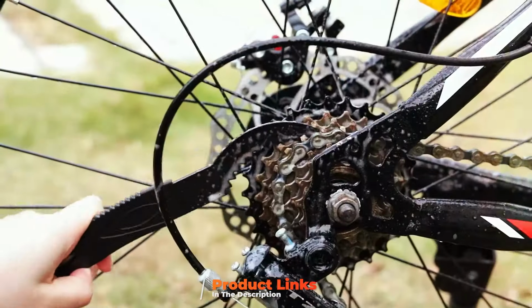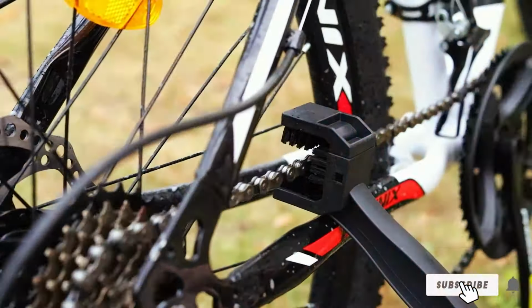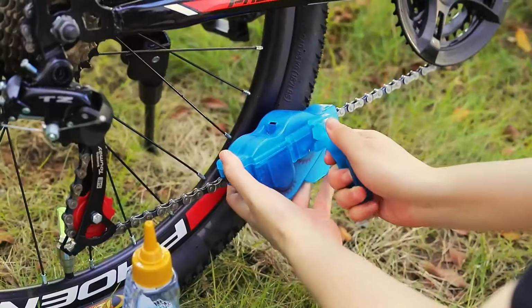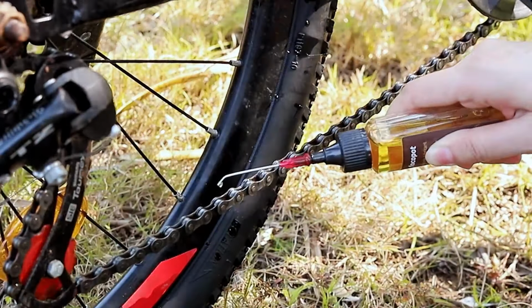No more messy, ineffective chain cleaning with this bike chain cleaner and lubrication kit. It's designed to cut through dirt and grime quickly, restoring your chain's smooth operation. The kit includes brushes, degreasers, and a premium lubricant, all in one package. Regular cleaning extends your chain's lifespan and improves your riding efficiency.